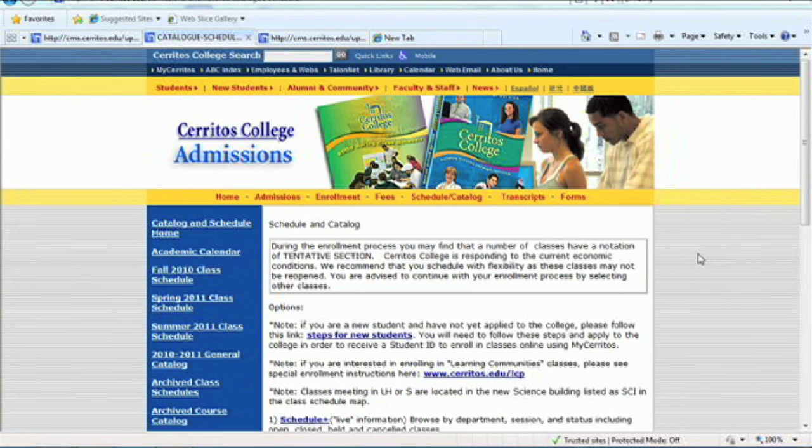When you are considering what classes you want to take during your first semester at Cerritos College, definitely look at these major sheets, but also make sure that you check each class for what is called a prerequisite. Prerequisites are classes that must come before another class. You can find the prerequisites in the Schedule of Classes or General Catalog.